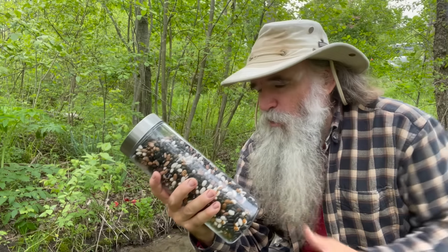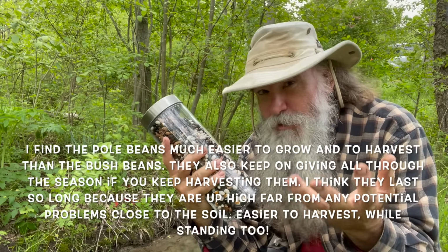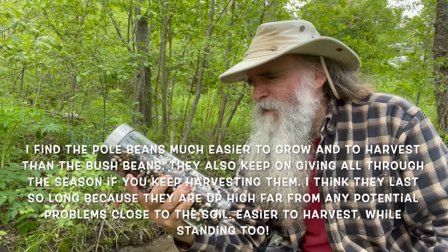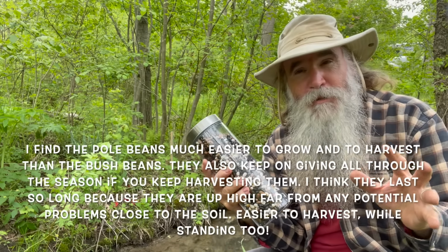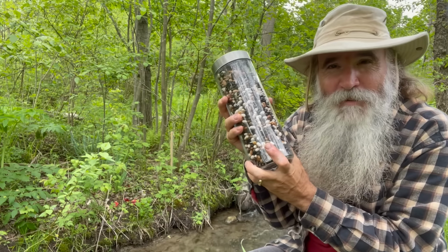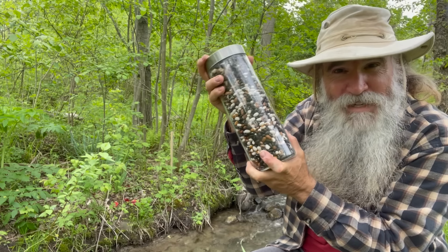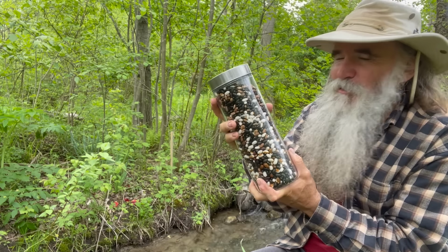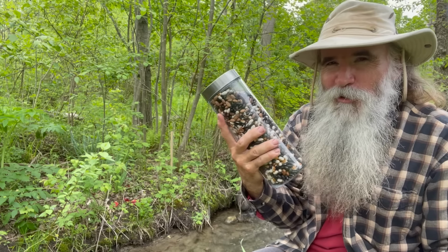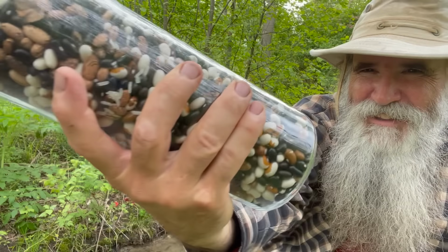And what we do is we start harvesting them in July. We start harvesting the green beans right up until the end of August. And then at the end of August, we stop harvesting the green beans so that they can ripen and make us some beans, some hard beans, some cooking beans to go through the winter. So really wonderful. And I just love the variety they give.